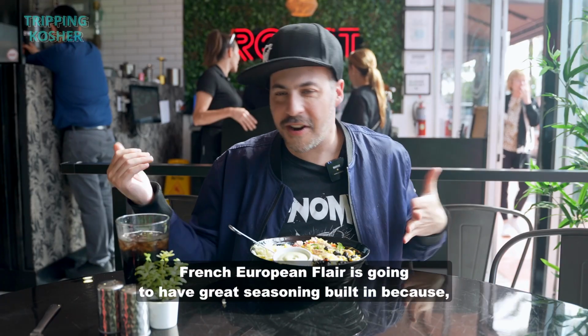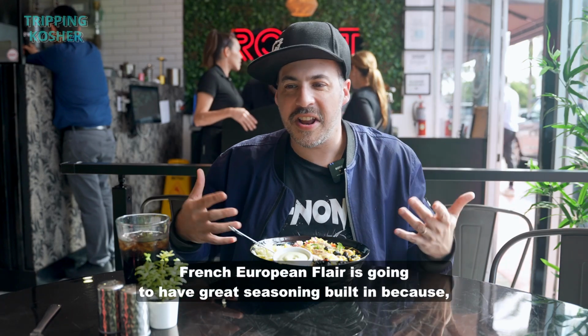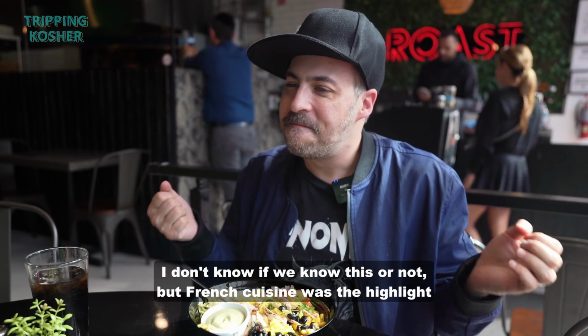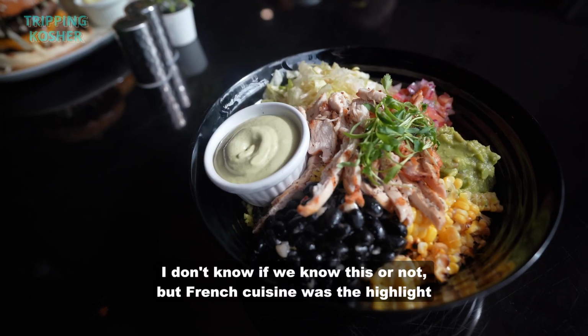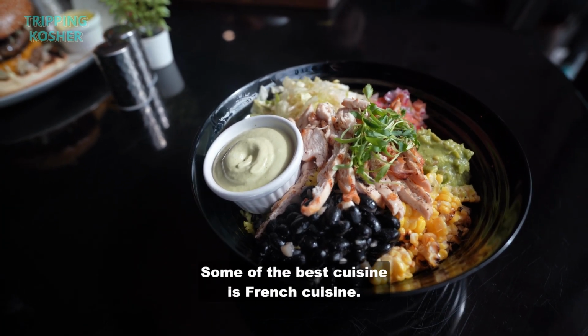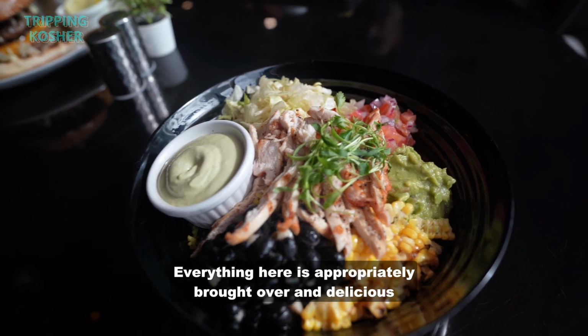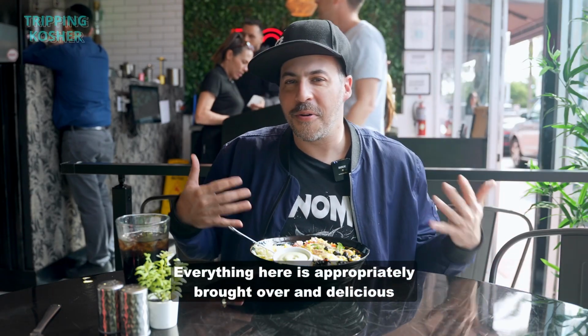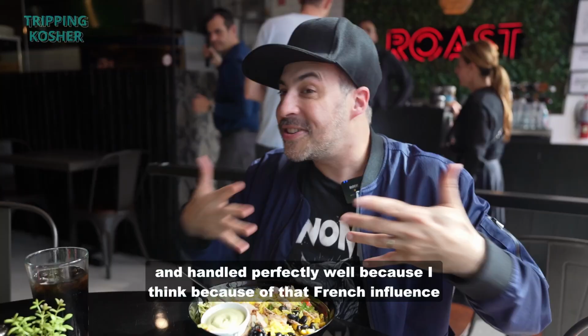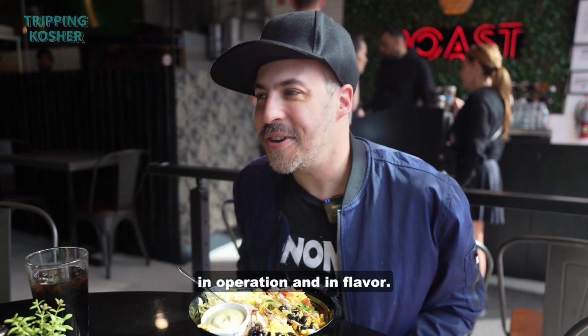French European flair is gonna have great seasoning built in because, I don't know if we know this or not, but French cuisine was kind of the highlight for a very long time globally. Some of the best cuisine is French cuisine. And everything here is appropriately brought over and delicious and handled perfectly well because I think because of that French influence in operation and in flavor.